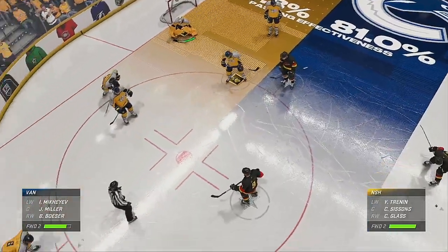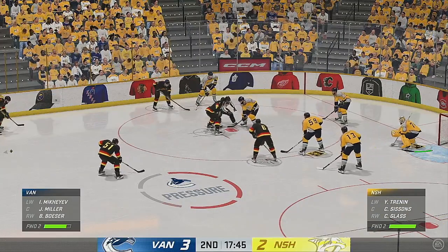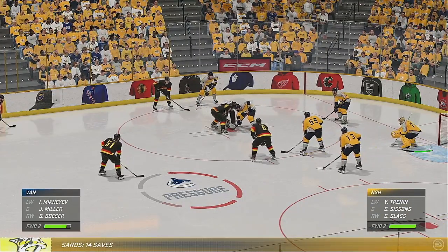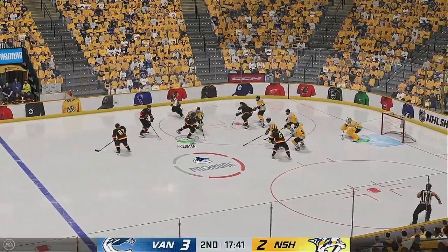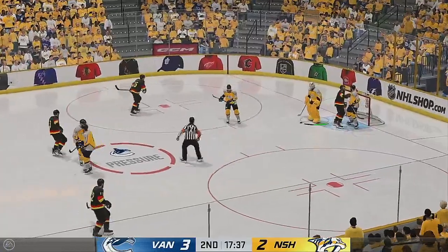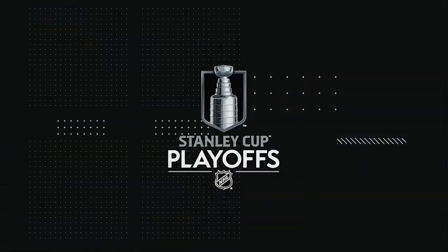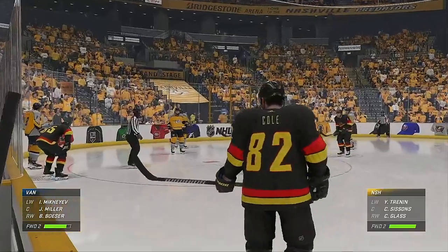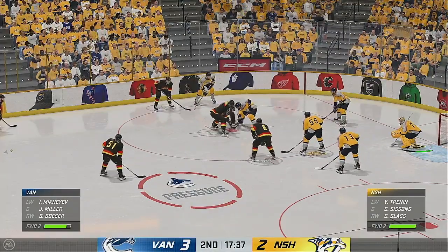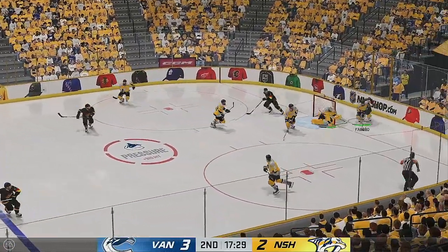Puck possession so critical in today's game, and the official ready to drop the puck right here. And they win the offensive zone faceoff. Now let's see if they can capitalize. Saros makes the save and hangs on for a stoppage of play. And they take possession after the defensive zone faceoff.